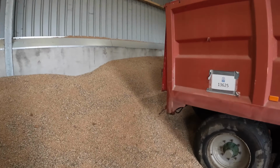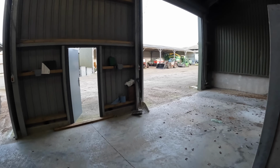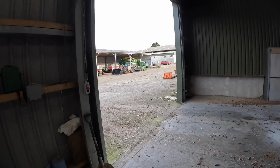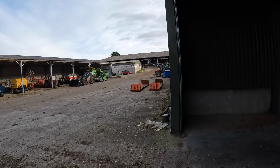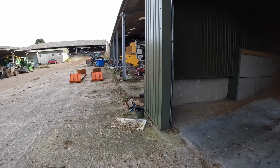Right, we'll lock this up. And then I'm going to try and see if I can clear a bit of machinery out of these sheds. I'd like to put the Sampo in here, but I've never driven it. I don't really know how to start the thing.